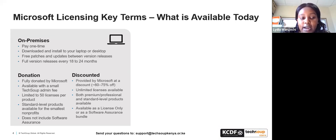Also, the donated software currently do not include software assurance. Software assurance means that you can get a free upgrade when a new release comes out. Previously that wasn't the case. Again, this also happened last year in line with Microsoft changes.